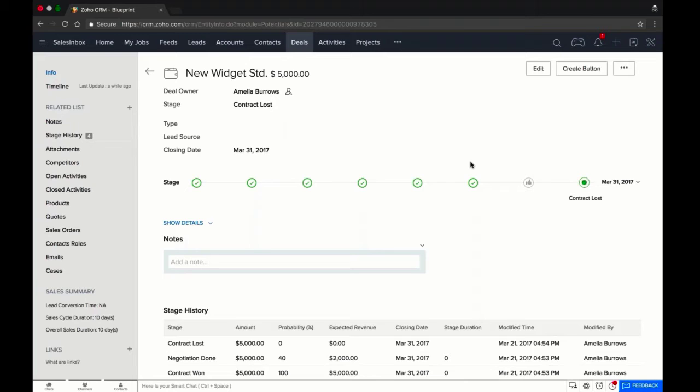But that's the point. Shouldn't we exercise a certain degree of compliance and systematic nature here? Because as a salesperson, if I'm allowed to change these stages, what information does the sales admin or the sales manager have on this specific deal? They don't, right? Let's now look at how it happens using Blueprint.